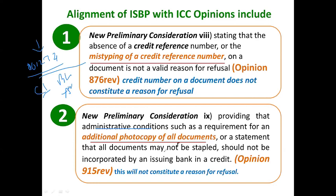or for the additional set of copies of documents to be presented for the issuing bank's use on the condition that the documents may not be stapled. If nevertheless such a condition is incorporated into the credit but not complied with, this will not constitute a reason for refusal.